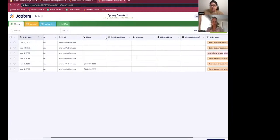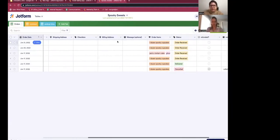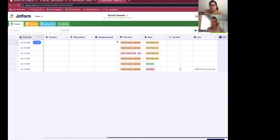These columns are coming directly from that store. So these are all of the different fields that I told the store builder to collect when people are buying something. I can view the items they've ordered as well as order status, or if I've had to refund. These are columns that I've added in to help me manage my orders.